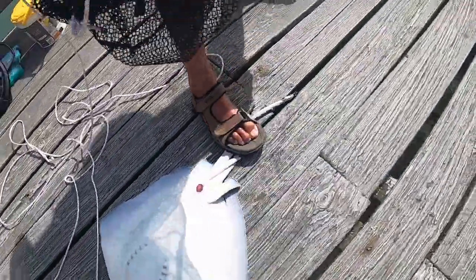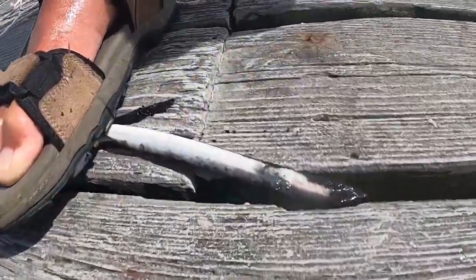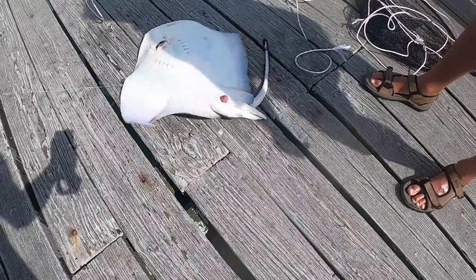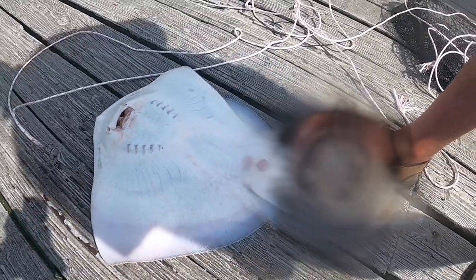All right, guys, check this out. It is the most excruciating pain. Look at that barb right there. Whoa. Yeah, stay back. My goodness. There you go. Look at that. Yeah, she'll get you too. I've seen them, they know how to use that thing, that's for sure.